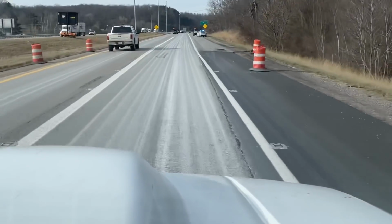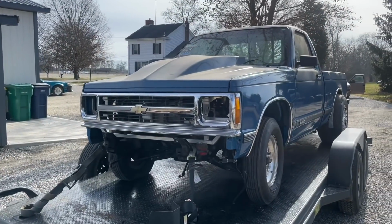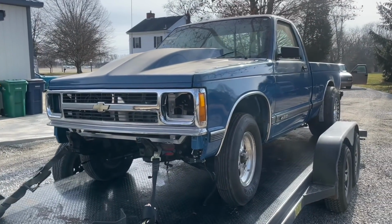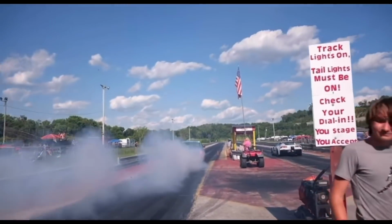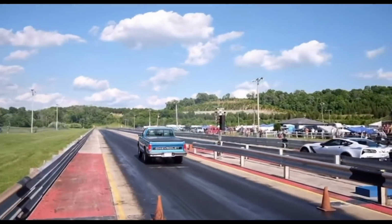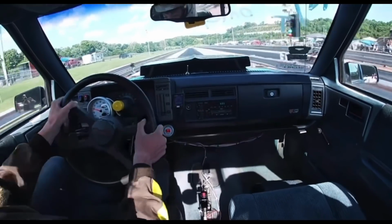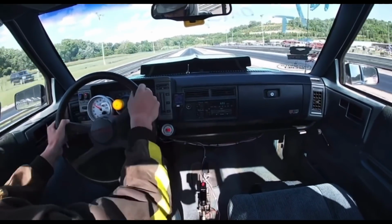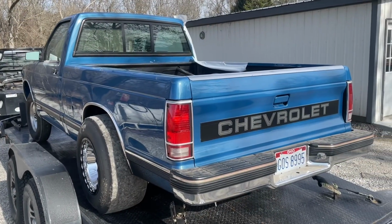my blood was boiling Saturday as I'm hauling this thing home in salt brine. This truck is way too nice to be dragging it up the road in snow and salt. The truck was absolutely gorgeous when we dropped it off, and it still is. We dropped it off a complete truck and picked it up in pieces. It absolutely breaks my heart to see it this way. But it is what it is.